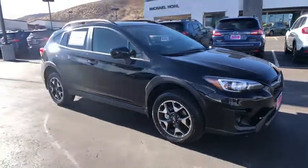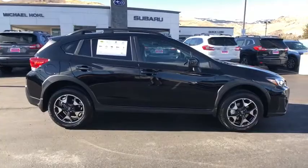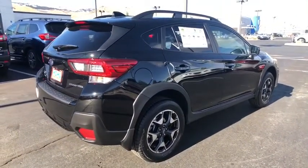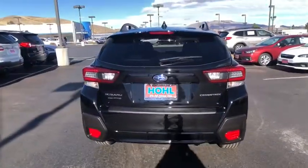Stop by and take a look at the 2020 Subaru XV Crosstrek. This all-new four-door crossover by Subaru fills that spot for a vehicle with true outdoor capabilities, which is comfortably home driving to soccer practice, too.